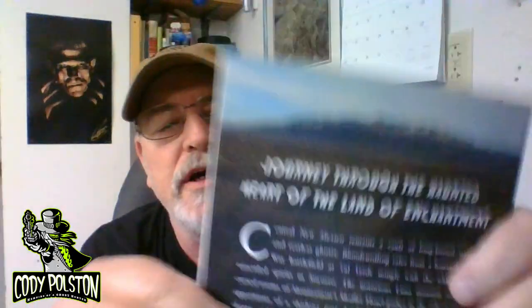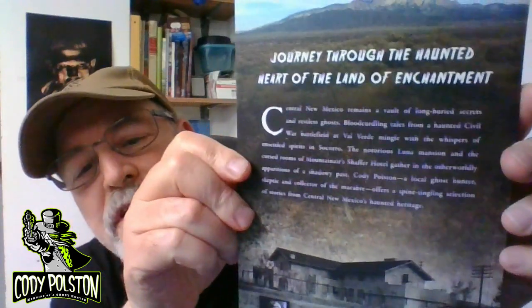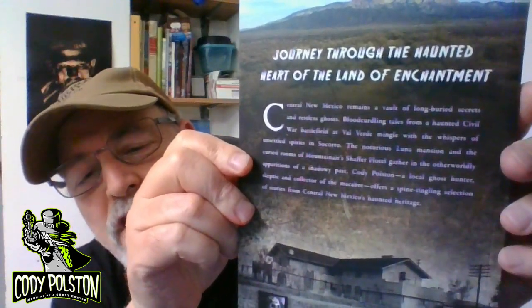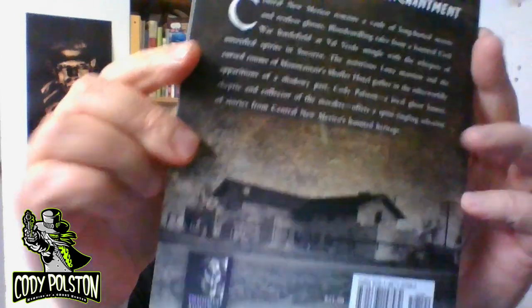But what I really enjoy here is the back. The reason is all the other covers are just black and then it has a photo. They actually did something kind of different with this one. And it came out pretty darn good. So anyway, what's in the book and why is it a little bit different than the other books I've written?